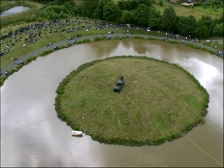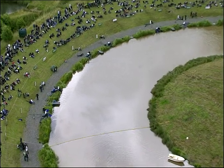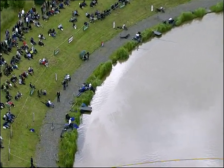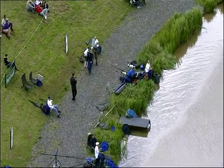During the course of the afternoon, we have 4 reporters out there in the peg positions. They're going to be getting up close and personal and getting to know the anglers during the course of the afternoon. Let's go lakeside first of all and join one of our correspondents down there. It is Patrick Davidson.